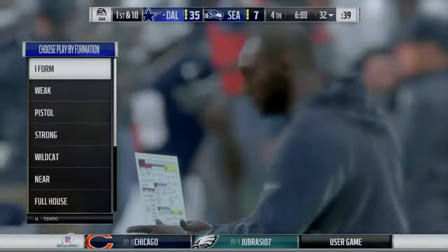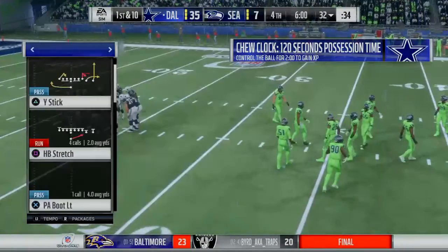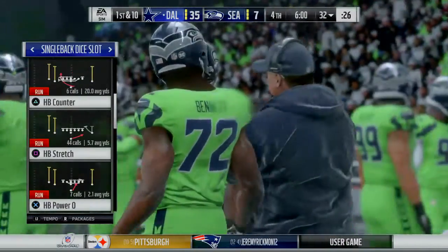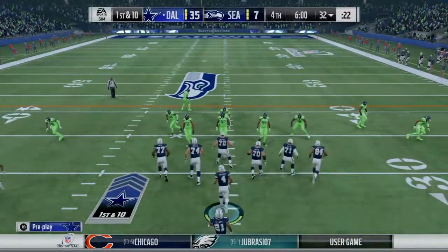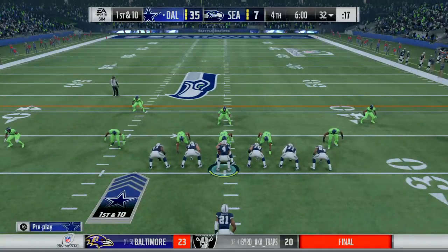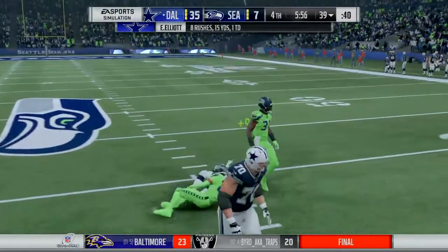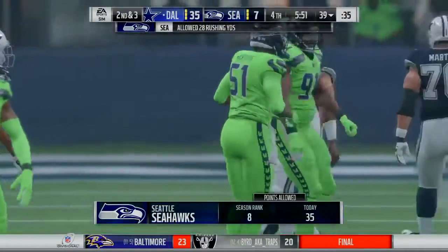Back now in Seattle, Washington. A lot of folks starting to make their way to the parking lot. Their guys trail big here to begin quarter number 4. On the counter, Elliott. And he'll get this one up to about the 39 here. It's a 7-yard carry to set them up with a 2nd and 3.